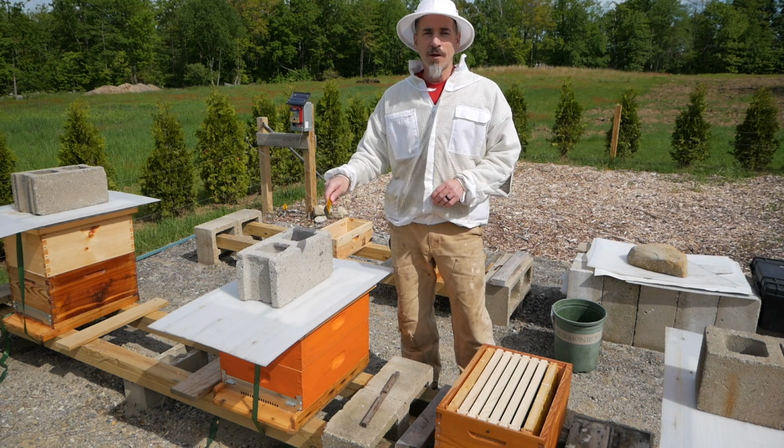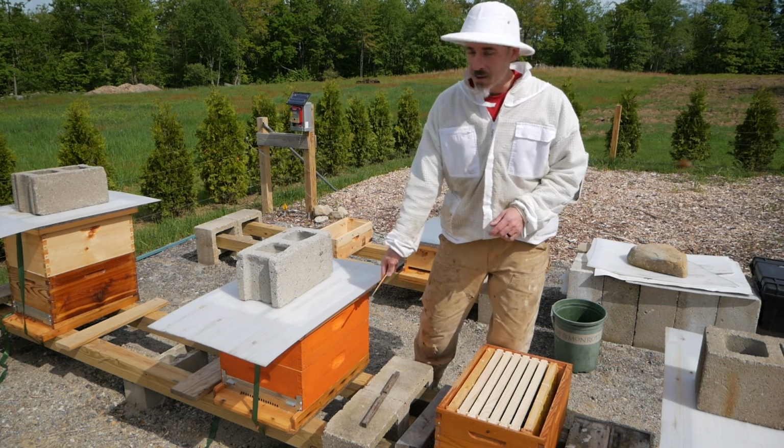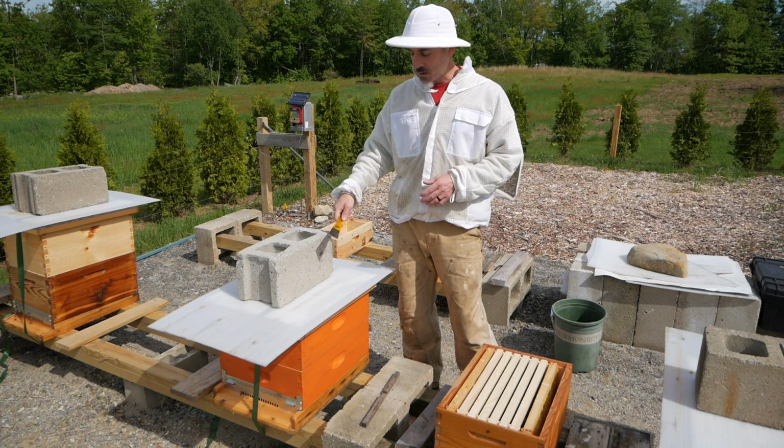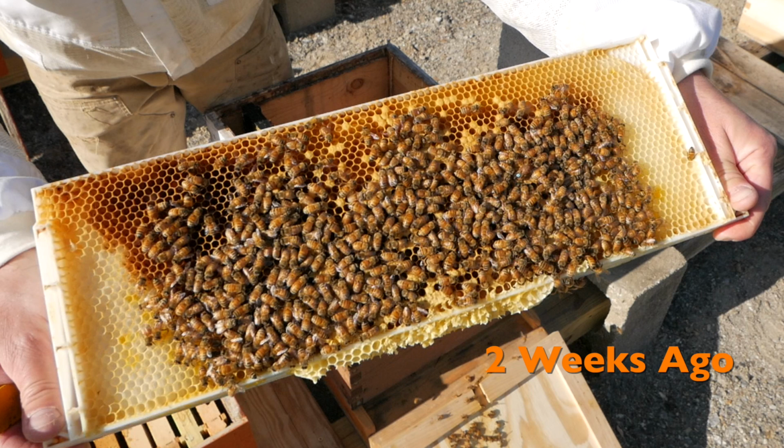So it was 2 weeks ago that I took this hive apart and I rearranged the frames. I put the brood down on the bottom. I moved the honey and the empty frames up to the top box here, and there was definitely a pattern of eggs, but it was very small and it was just a little worrying. So I don't know what I'm going to find in here.